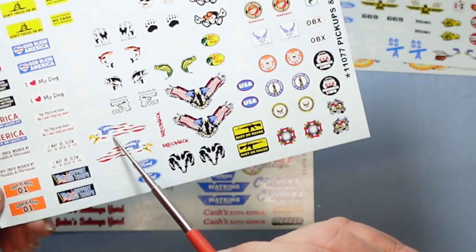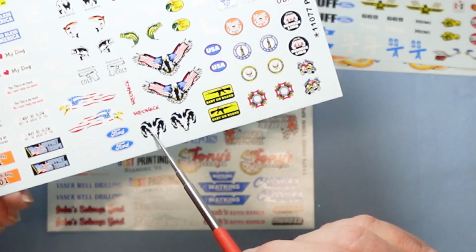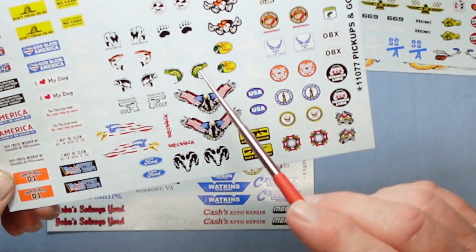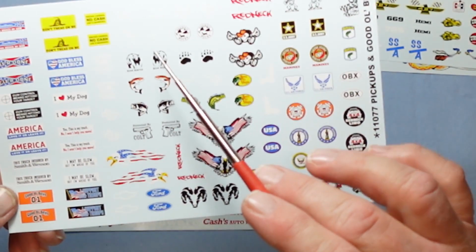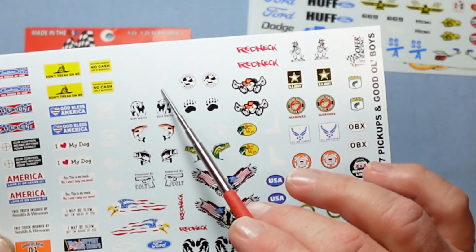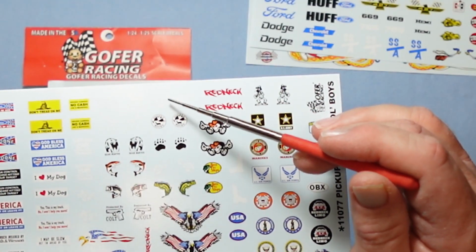We've got the eagle here shaped in a cut-up American flag. Chevy logos, Ford logos, Ram truck logos. Here's the eagles again. We've got some bass fish for the back window. This is the white part that will go with the bass. We've got bear hunters. We've got, can't really see it too good, but it's a white deer head with the antlers. We've got deer hunter.